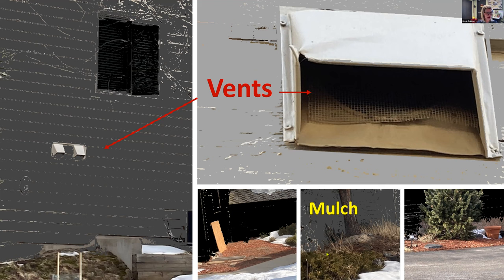And then you can see the bottom three pictures are just different variety. It's mulch. Mulch is highly flammable. I, again, would recommend removing the mulch and replacing it with crushed granite or some type of decorative rock, whatever you would be allowed to have in your area.